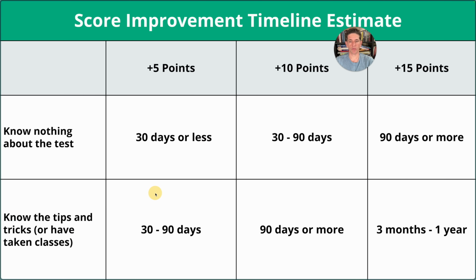It's going to take a bit more time. 1 to 3 months at least for 5 points, because you're going to have to work on building skills. 10 points is probably at least 3 months, and 15 points or more is 6 months probably, maybe even a year. It'll take time, because it takes time to build your English skills.